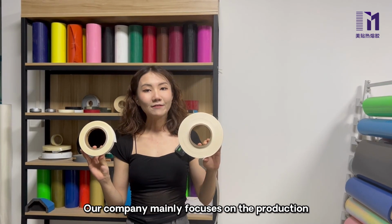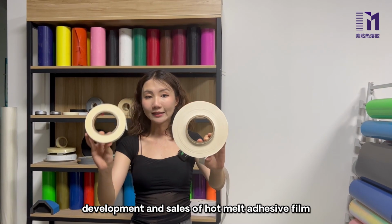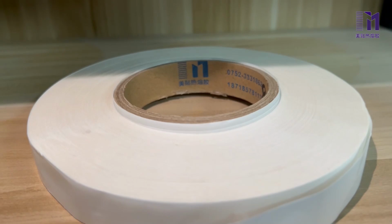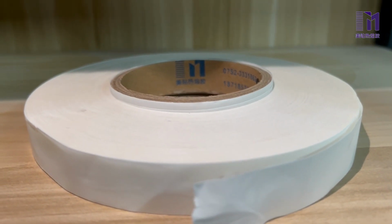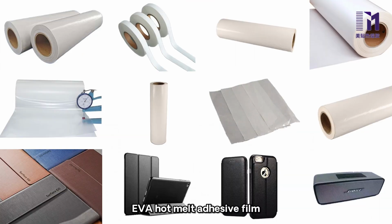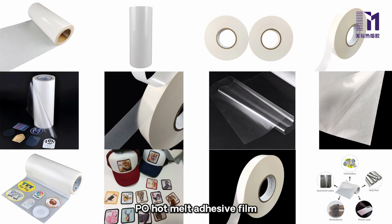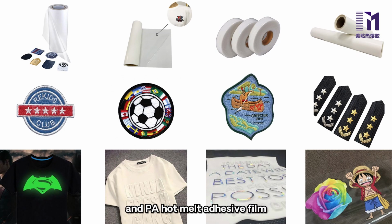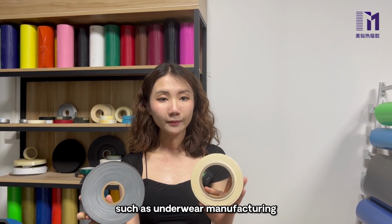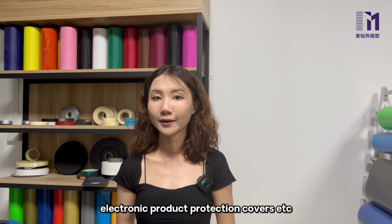Our company mainly focuses on the production, development, and sales of hot melt adhesive film. The products mainly include TPU, EVA, PES, PO, and PA hot melt adhesive film, which are widely used in industries such as underwear manufacturing, functional clothing, electronic products, production covers, etc.